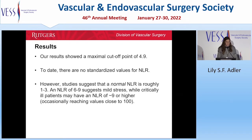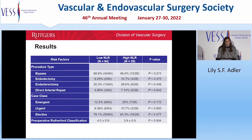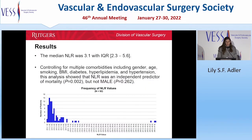So when comparing our low NLR group, meaning less than 4.9, to our high NLR group, meaning above 4.9, we found no statistical significance in any of the demographic factors of these groups. So there was no difference in gender, age, race, BMI, smoking, diabetes, hypertension, hyperlipidemia, or recent infection. And similarly, there was no statistical difference in the procedures that each group underwent. There was no difference in the case class or in the preoperative Rutherford classification. So overall, the median NLR for our patient population was 3.1.